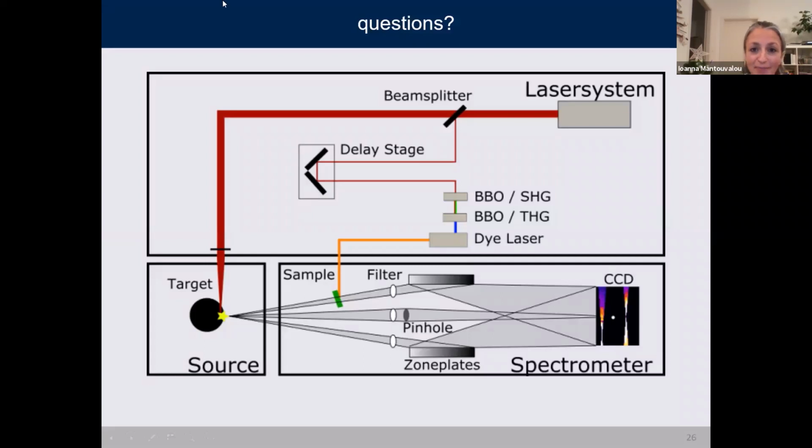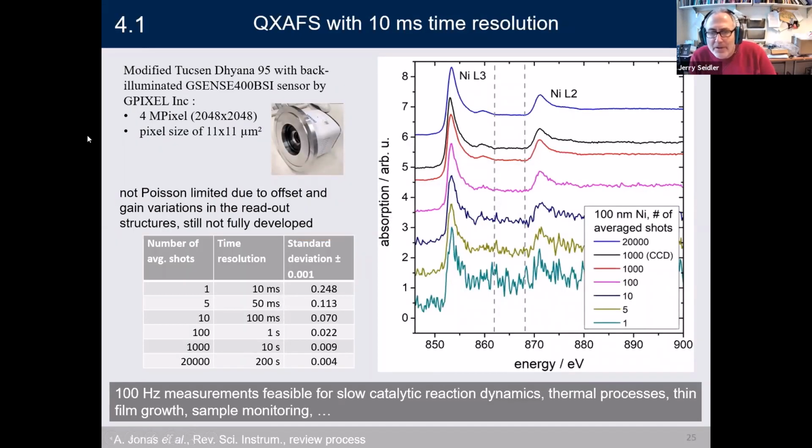Are there any questions? Yes, hi, sorry, my microphone was off. If you can go back one slide to the one with the 100 Hertz. I got a little bit lost. The 100 Hertz, that's just for single shot being able to see the edge, is that right? This spectrum is a single shot. So okay, so that's what you could do at 100 Hertz, yes? Exactly. This is a bit unfair also, because at nickel we don't really have that many photons. If you would go to different edges, the spectra look nicer, and it always depends also on the sample how well the spectra look.